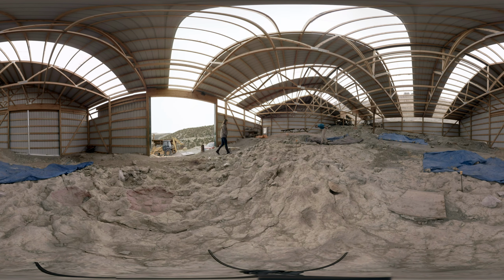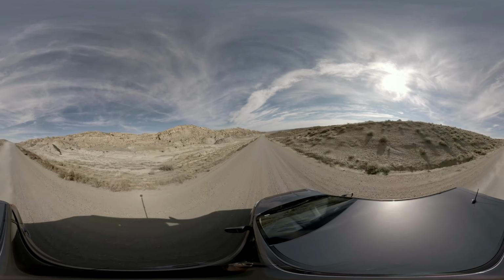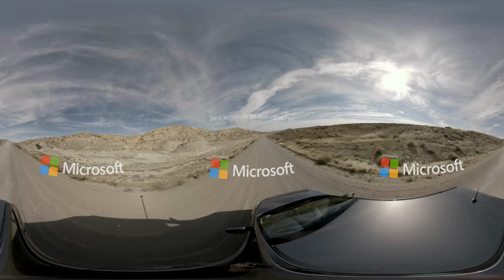Traveling millions of years into the past takes some work, but once you reach Thermopolis, it is well worth it when you get out into the field, find your first fossil, and see how it once roamed the planet.